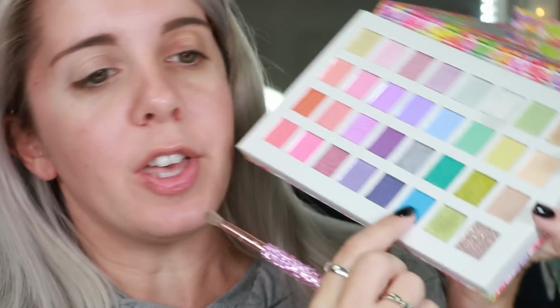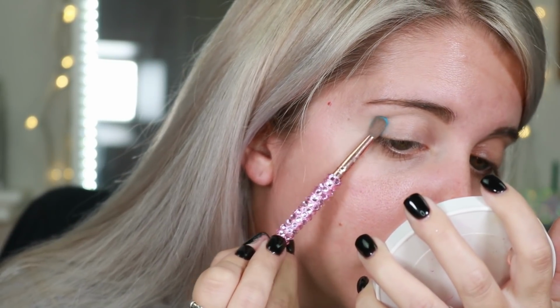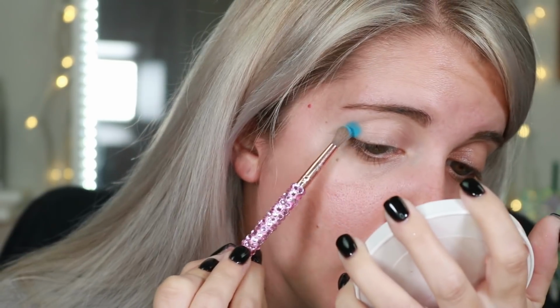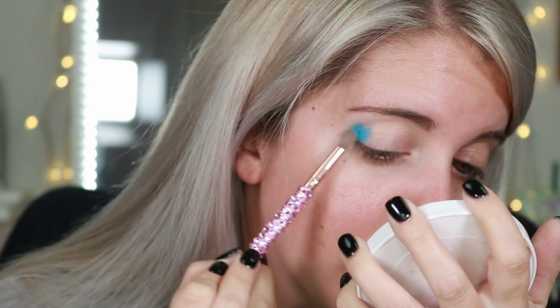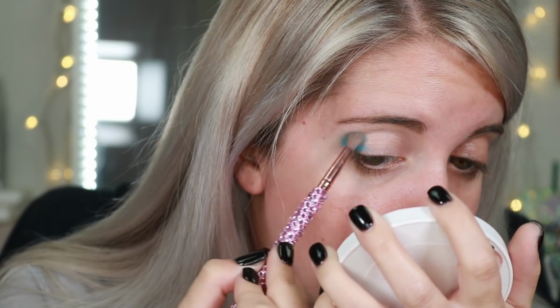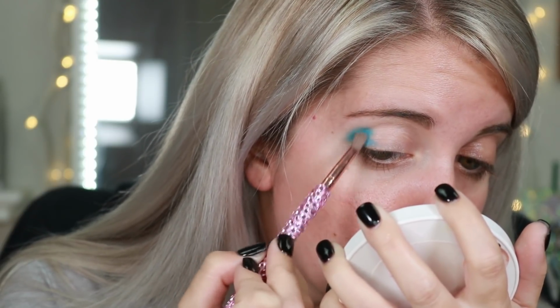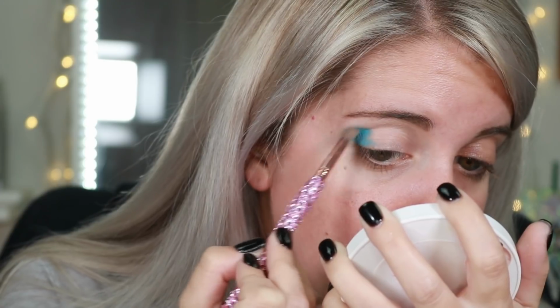So we're gonna try to do a very soft rainbow-esque look. I don't know if it's gonna turn out that way. So we're gonna go into this blue shade right here, and we're just gonna start to lay this down ever so slightly. Just like right here. Wow, that actually has a lot of pigment. Holy crap, that is really pigmented. Whoa, that is super pigmented. That is really nice. And look at how nice that blends. That blends beautifully. Oh my God, I love it.